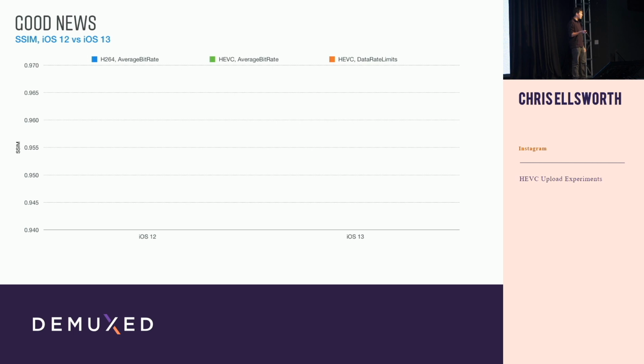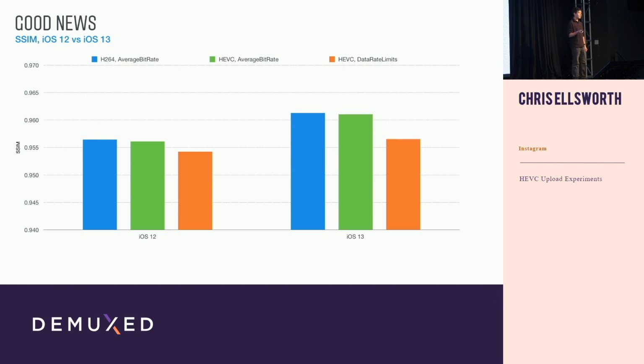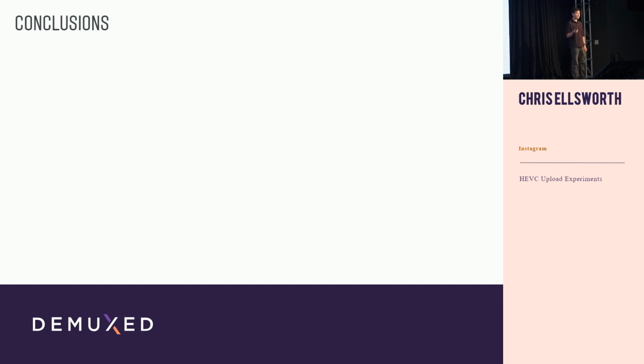What if we look at some absolute numbers between iOS 12 and 13? Here's how we did on iOS 12. Again, you can see H.264 in the lead, followed by HEVC with average bitrate, followed by HEVC with data rate limits. When we look at iOS 13 numbers, we can actually see that everything improved globally, which is pretty cool. Even H.264 improved, and it just turns out that using the average bitrate key improved more than the data rate limits key. So check this out. Using HEVC with average bitrate actually has a similar SSIM on iOS 12 to using HEVC with data rate limits on iOS 13. So that's pretty cool. My story ends here for now, but I have a couple conclusions to make.